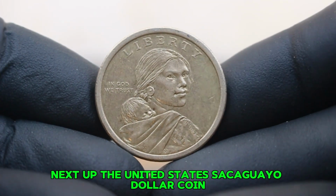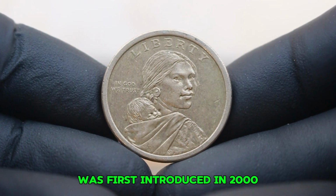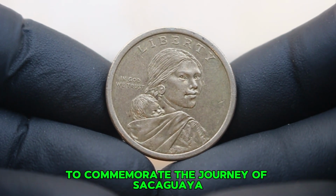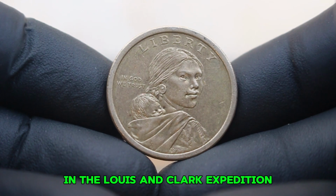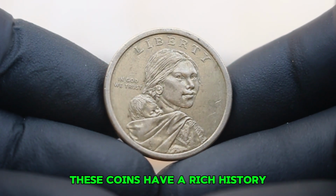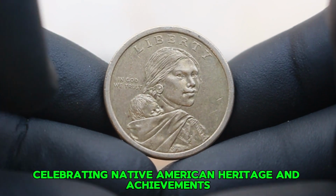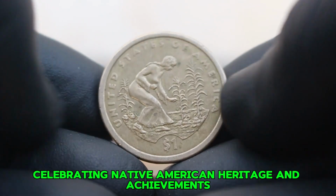Next up, the United States Sacagawea dollar coin was first introduced in 2000 to commemorate the journey of Sacagawea and her significant role in the Lewis and Clark expedition. These coins have a rich history, with several designs throughout the years celebrating Native American heritage and achievements.